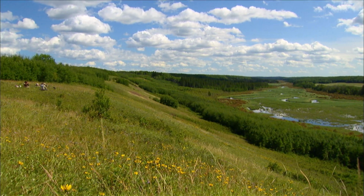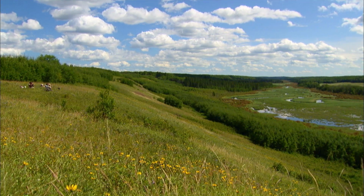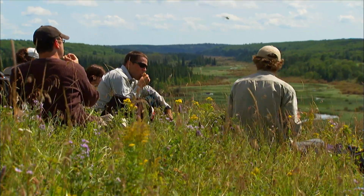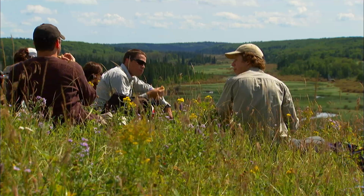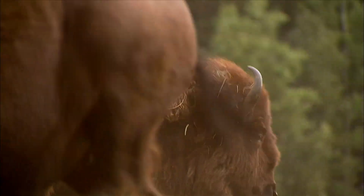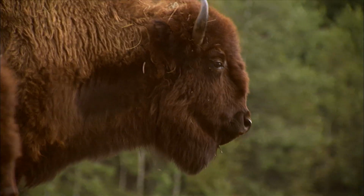Daniel Fortin and his team are at the highest point of the Prince Albert National Park in Saskatchewan. In this protected natural environment, the biologist studies the largest land mammal in North America, the bison.